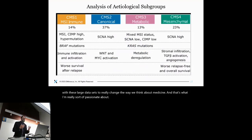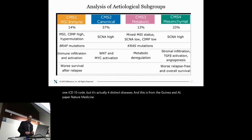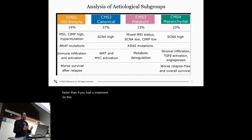So, I think it's really interesting to think about colorectal cancer. There's this thing we know about colorectal cancer, that it's actually not one disease, right? It's one ICD-9 code, it's one ICD-10 code, but it's actually 4 distinct diseases. And this is from the Guinney et al. paper, Nature Medicine, 2016. What we can see here is that we have 4 diseases which represent different percentages of colorectal cancer. But what they don't necessarily mention is that if you treat CMS1 people like CMS type 4, they actually die faster than if you hadn't treated them. So this really has major impact.